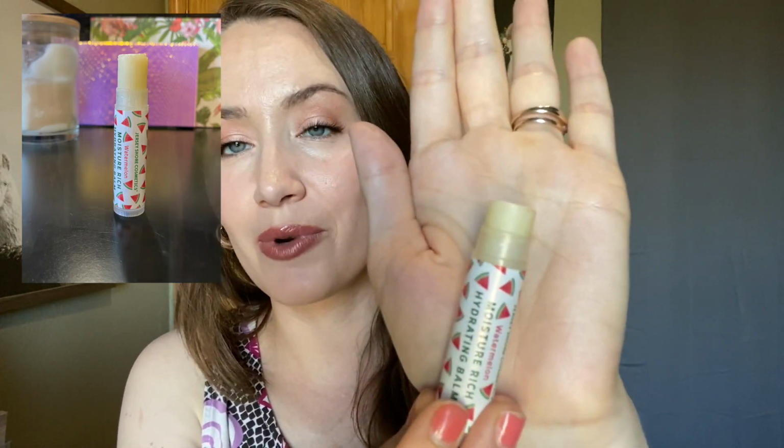The lip balm I'm working on is this one from Jersey Shore Cosmetics. This is the Watermelon Moisture Rich Hydrating Balm. And I rearranged my vanity, which is usually where I take my pictures of this particular product, so you'll notice the picture. It's harder to tell a difference now based on how it looked before, but I'll put up a picture of how it looked before, and this is where it is now.